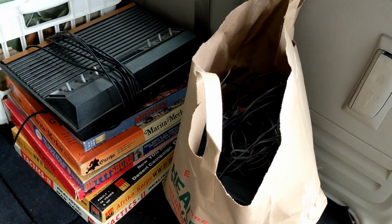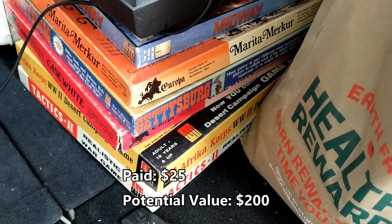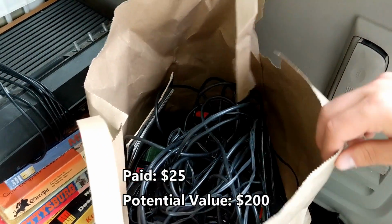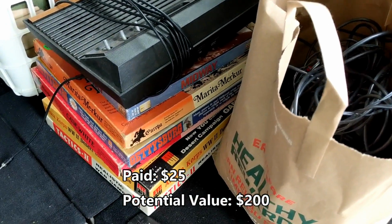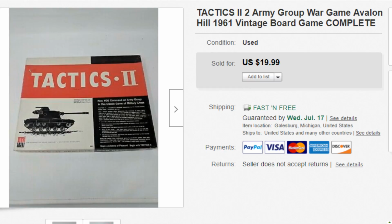He wanted 20 for the Atari. He didn't get it. We got all the games and the Atari with like, I don't know, 35 games in there, a bunch of controllers, $25. And those games are 60s war games, so super cool.